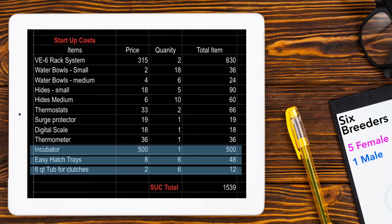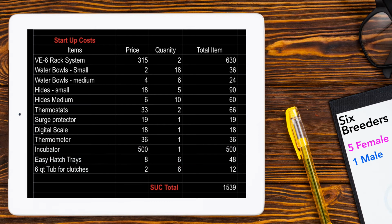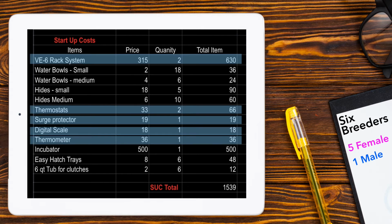A good example of this would be the incubator, the easy hatch trays, or the 6-quart tub. So I'm not going to go into greater detail on those items during this vlog. However, let's focus in on a couple items that are important as of day 1. Let's start with the rack system.